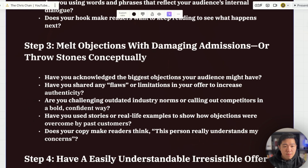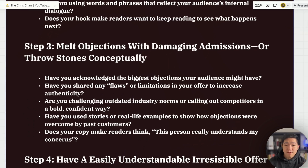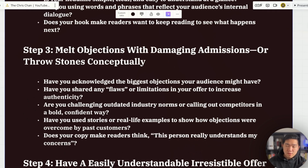Step three, melt objections with damaging admissions or by throwing stones, conceptually, at other concepts that are out there in the marketplace. Try to stay away from being too explicit about who you're targeting in terms of wrong thinking or any myths you're trying to bust. But this is a great opportunity to challenge the conventional norms and come off as contrarian, original, a thought leader, and different.